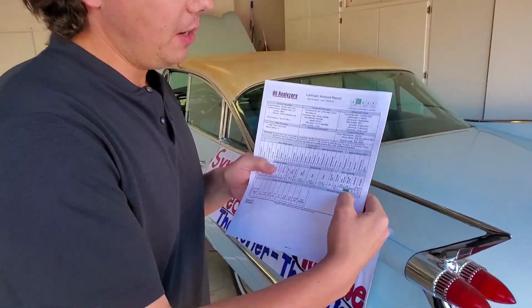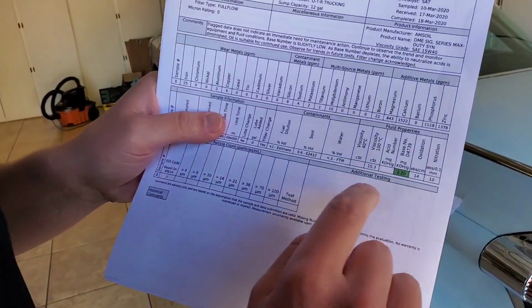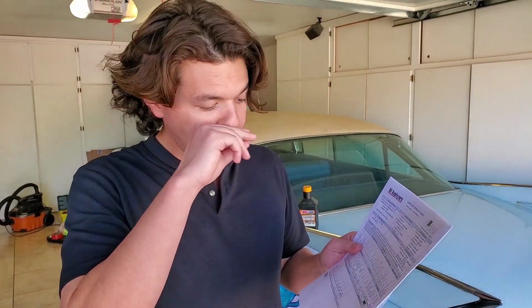So this right here, the base number did come down quite a bit, but it's still in a good safe range. And as that number goes down, it'll have the ability to thicken more. Now, this oil hasn't thickened a lot. You'll see this is the CST, 15.3. That's still within the range of a 40 weight oil at 100 degrees Celsius. So they heat this up at the lab to about 200 degrees Fahrenheit, 212 Fahrenheit being 100 degrees Celsius, about boiling. They heat that up and then check the viscosity and everything else. And that's your operating temperature. When you're driving with a heavy load, you're going to be around 200 degree motor oil temperature.